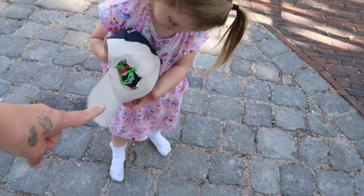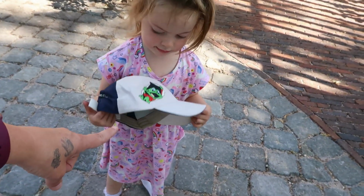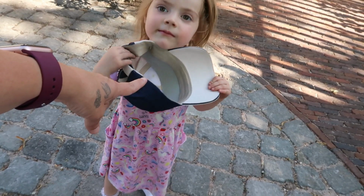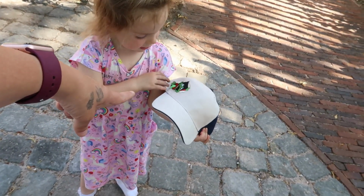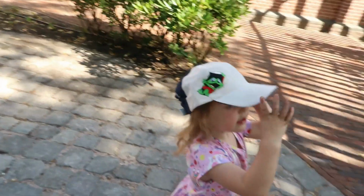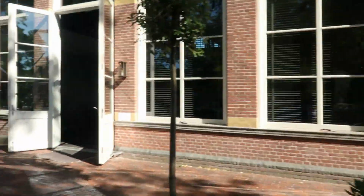Hey, are you going to show everybody your hat? Yeah? Go on then, put it on. What's it got on it? You're going to meet him tomorrow, aren't you? Yeah. Froggy. Right, should we go in and show everybody the inside of where we're staying? Yeah? We're going to go to the pool in a little while.